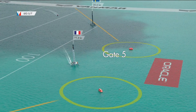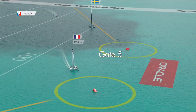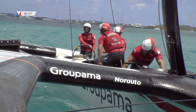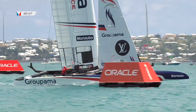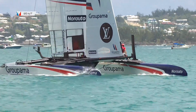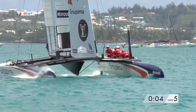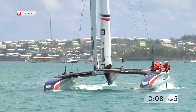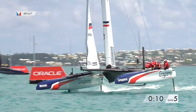So the French setting the pace. Tight ley line. They're closing in, and they know that a first victory here would do wonders for them, wonders for their morale, their belief. They kept that very, very tight to the gate. They just were a little early on their tack to the mark. They came off their foils.